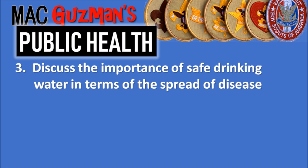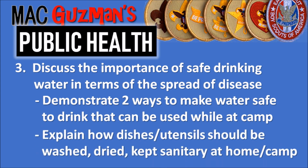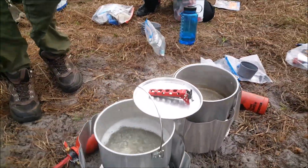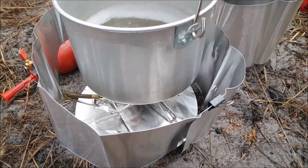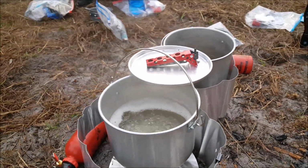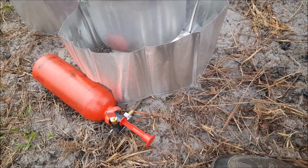3. Discuss the importance of safe drinking water in terms of the spread of disease. Demonstrate 2 ways to make water safe to drink that can be used while at camp, and explain how dishes and utensils should be washed, dried, and kept sanitary at home or at camp. One common way to sanitize water, mostly known among scouts, is to boil it to make sure it's decontaminated from all the nasty stuff. Another way is to use a water purifier or a water pump that makes the water pure and gets rid of any nasties that might be in there. In this backpacking trip, you use these tiny stoves to boil our water.